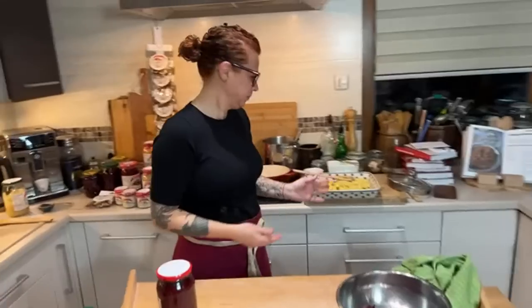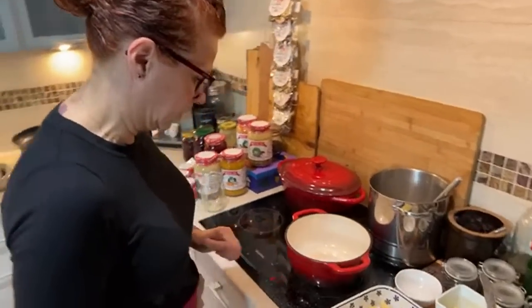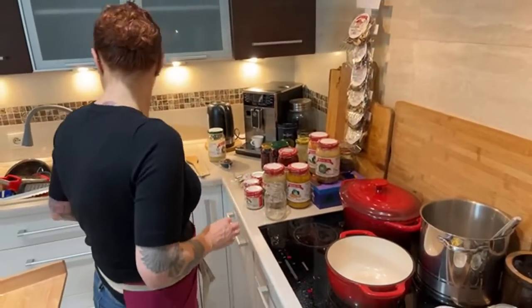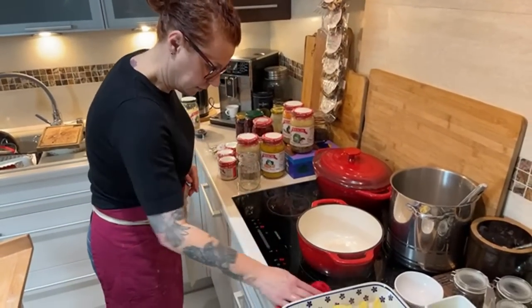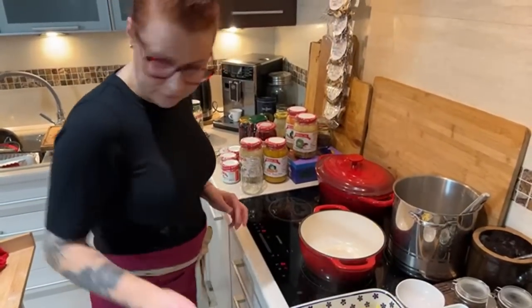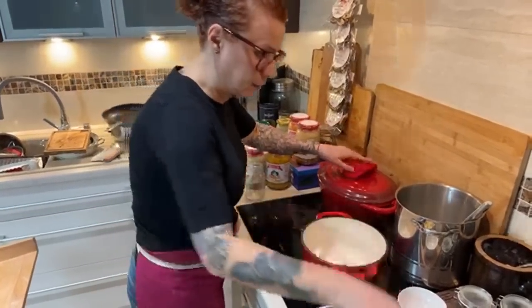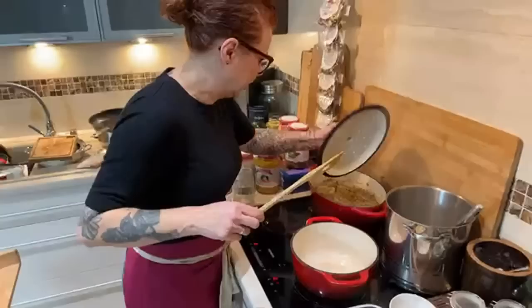So to make the beets, which this dish is absolutely amazing. Sorry, I have to clean this up, otherwise I feel bad. I'm going to give the cabbage a stir since we're back here. See how it's doing, huh? Ooh, look how pretty.